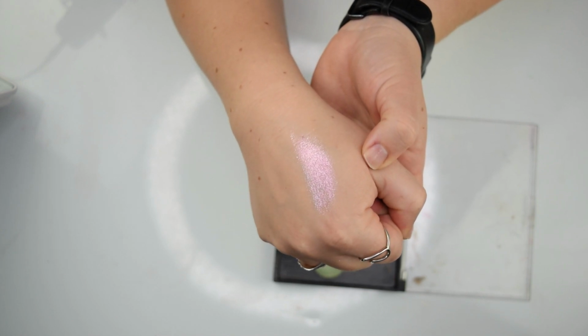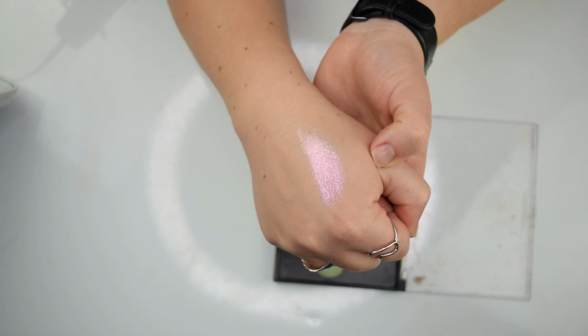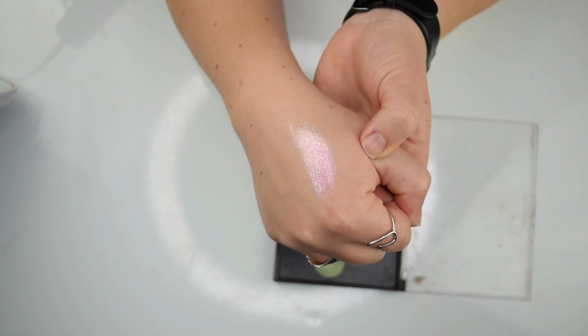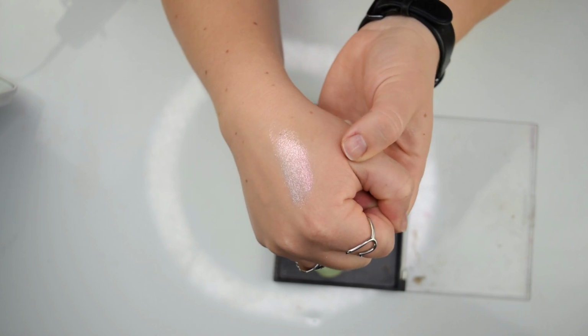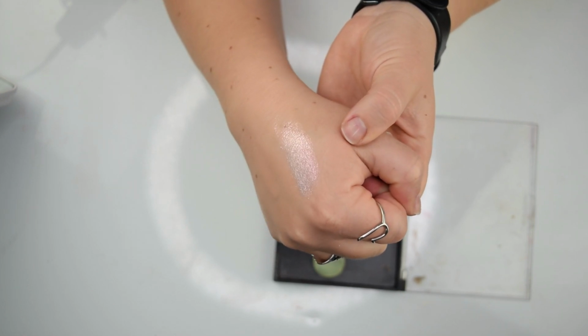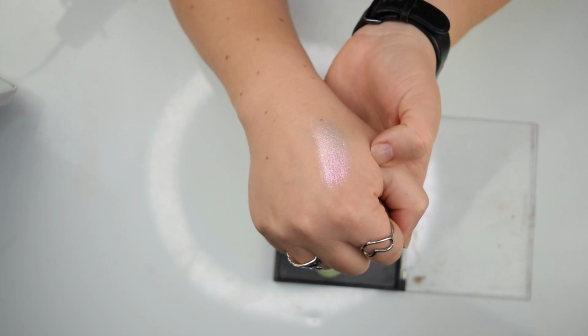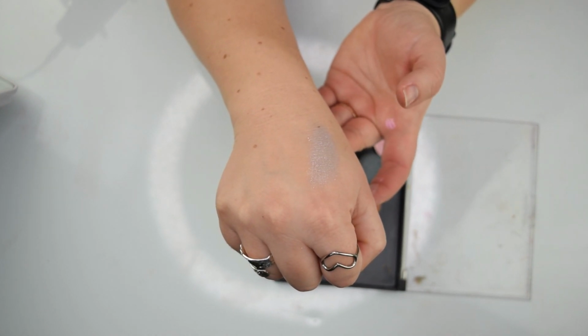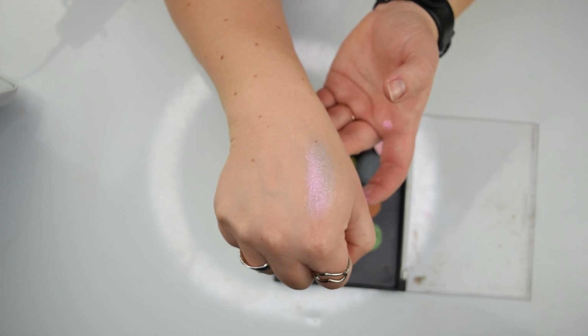So that's Andromeda. This is like a pink shadow with a grayish, silvery, and taupe shift. Looks very pink in the pan. Looks nothing like its swatch. It's crazy. Okay, so that's Andromeda.